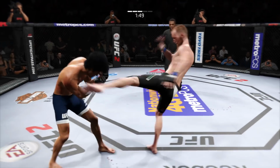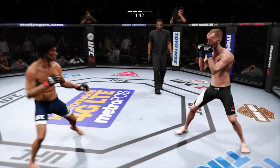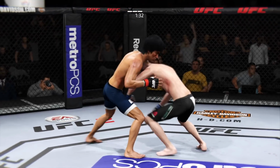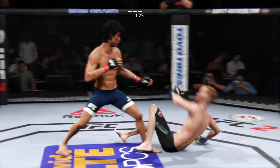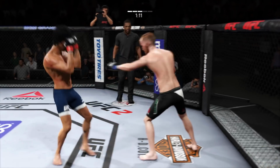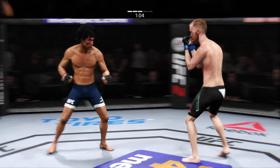Just missed. Oh, stunning jab. Great head kick. Punches and punches. Let's go. Wow. Hard uppercut to the head. Solid shot to the body.